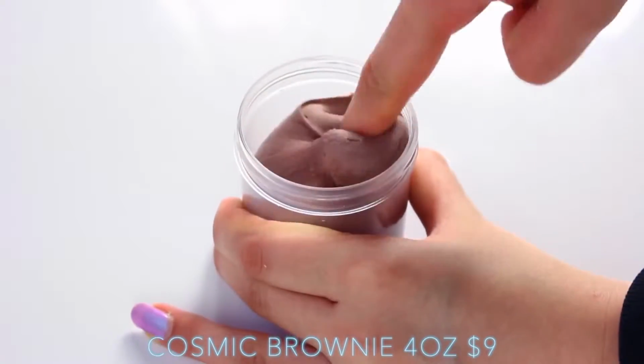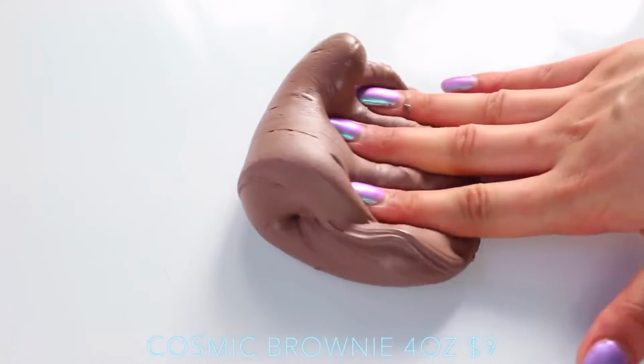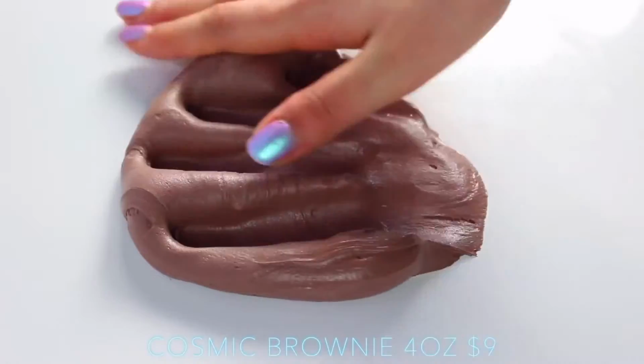The only slime I noticed changing much at all is Cosmic Brownie. I feel like this has gone a tiny bit darker, which isn't much of an issue to me, but I just noticed it and I thought it was kind of weird.